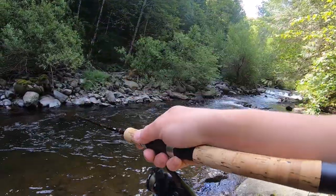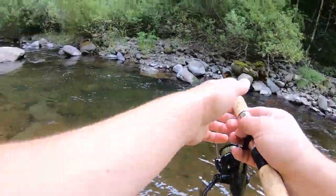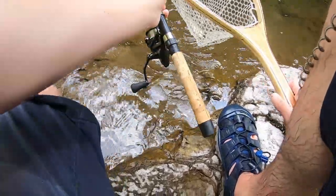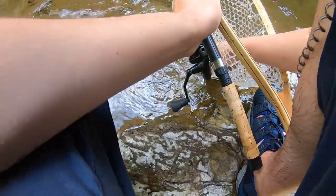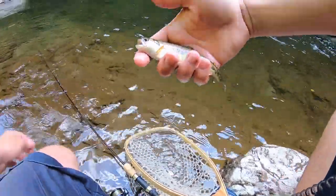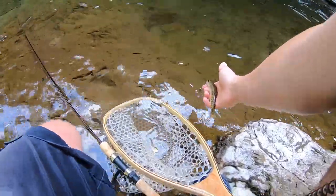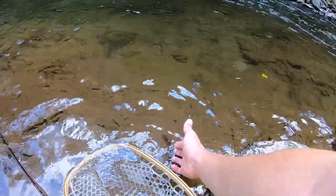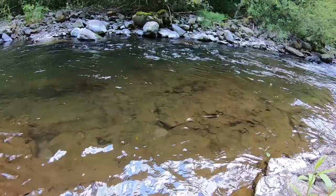Yep, fish on. He's running. He's another little guy. Come here, baby. Oh yeah. Another adorable little smolt that barely fits in the net. Sorry, little guy. Somehow we got all three barbs in him. All right. Send you on your way. Here he goes. He blends right in with the rocks. He's right there.